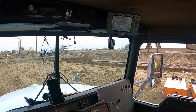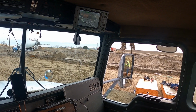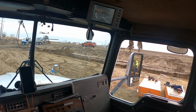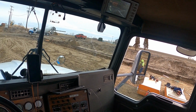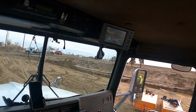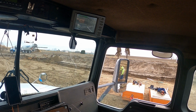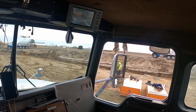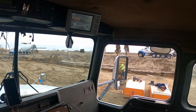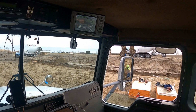So this is called tailgating. When you hear me say tailgating, that means you're in the cab driving, operating the chute and the drum and everything, with somebody behind you telling you what they need you to do. I guess the only other option is a pump, where your only job is to keep the hopper full.